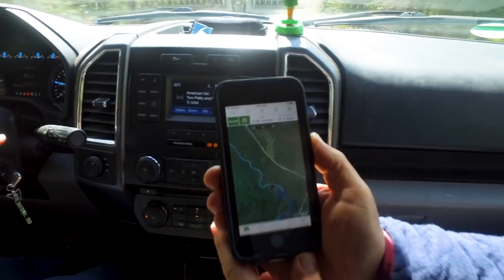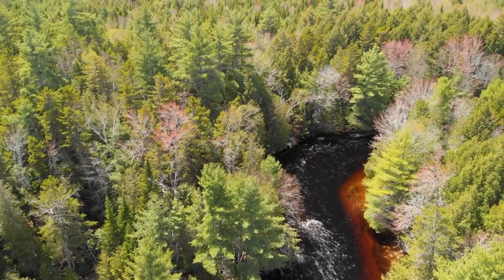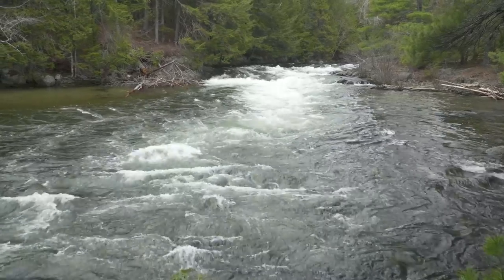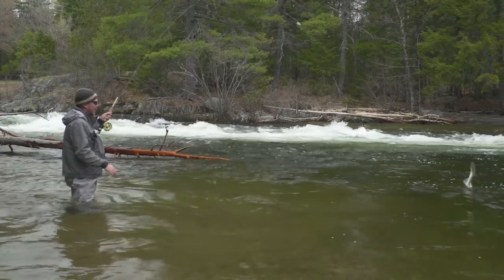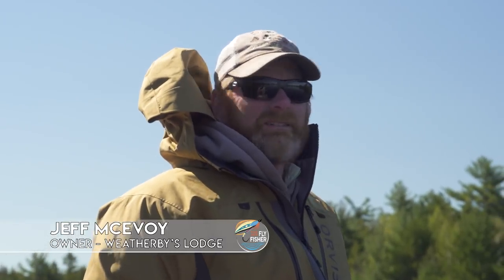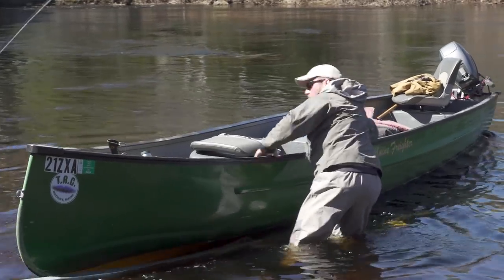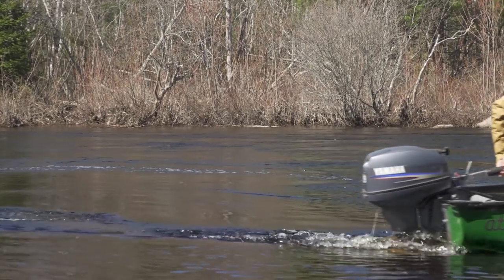First, we're exploring the new. We're on the hunt for pre-spawn smallmouth bass in the lakes and rivers in the area. Then we step back in time and hit Grand Lake Stream for the fabled Wananiche, or landlocked Atlantic salmon. Jeff McAvoy is our host and guide for this Downeast Maine adventure. He immediately loads us up and we hit the backwater in search of pre-season smallmouth bass.